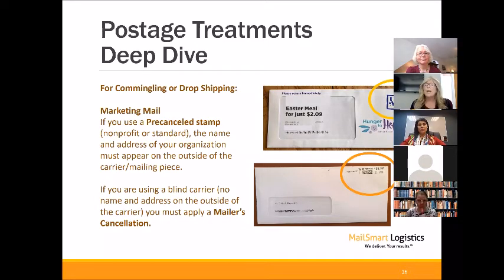If you're using no name and address, no organization name or address, you must use a mailer's cancellation over top of your stamp and or meter. And then inside the component must contain the full name of your organization and the address. This is all about the USPS being able to find you or find your mail provider if there's a problem that goes awry down the line when it's in the mail stream, if that makes sense.